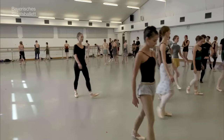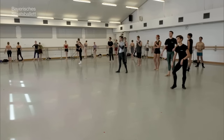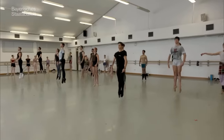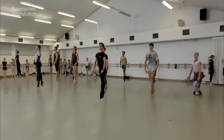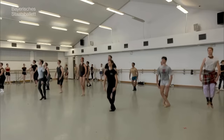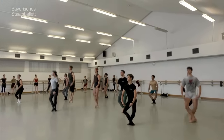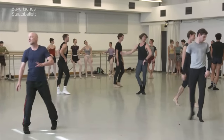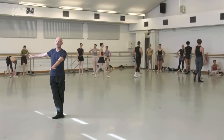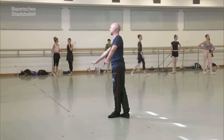Same thing. A touch slower. And this is too slow. Wide back. That's right. We take a double assemblée si sans tomber to the front. Other leg. Double assemblée si sans tomber to the front.